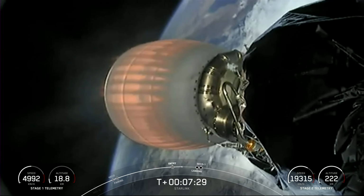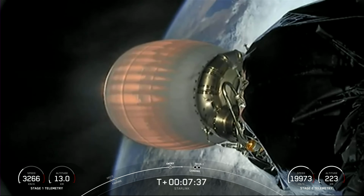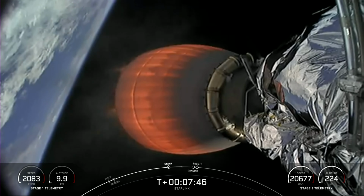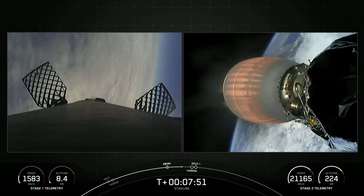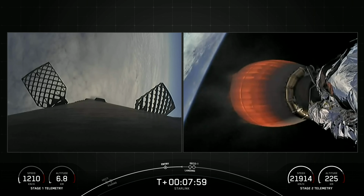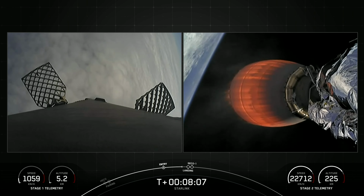Stage 1 FTS has safed. Coming up next will be our Stage 1 landing burn. This will be the final burn on our first stage, and this is the point. Stage 2 FTS has safed. This would be in preparation for landing on our drone ship. Stage 1 transonic. And there's that call out that our first stage is transonic, which means it's traveling near the speed of sound. Terminal guidance.